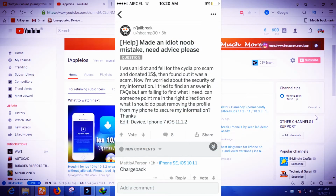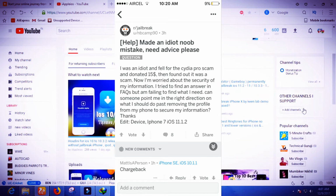I was an idiot and fell for the CDF Pro scam and donated $15, then found out it was a scam. Now I'm worried about the security of my information. I tried to find an answer in facts, but I am failing to find what I need. Can someone point me in the right direction on what I should do past removing the profile from my phone to secure my information? Thanks.